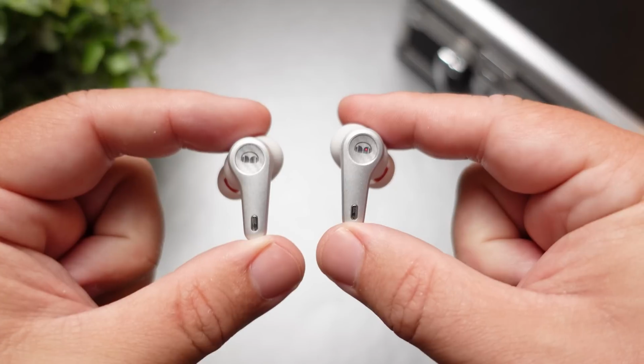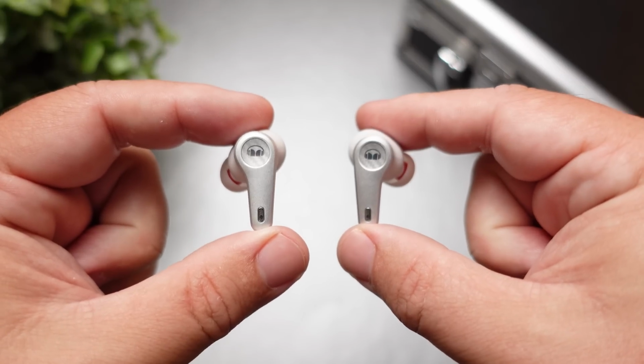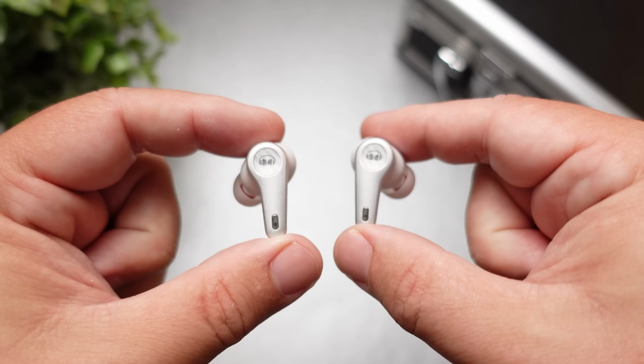Now, if you're looking at using this pair outdoors, it does come in with an IPX5 rating, which means you can't submerge this pair into water. But if you're using them at the gym, you don't have to worry if you sweat heavily, or if you're using them outdoors and it starts to rain, or if you're by the pool and they get splashed on, they'll be able to survive all of that with no issues.